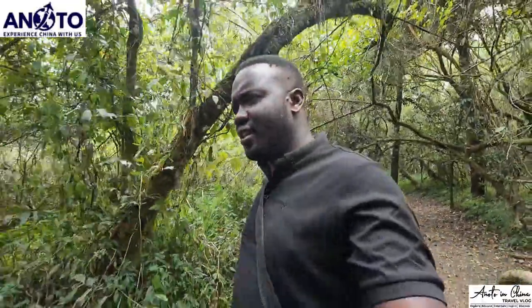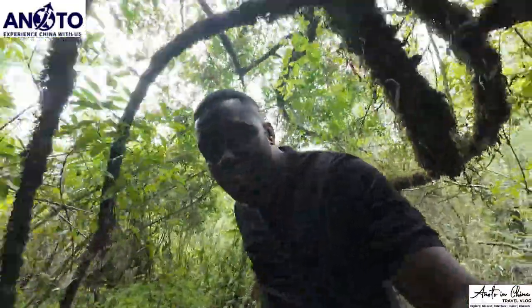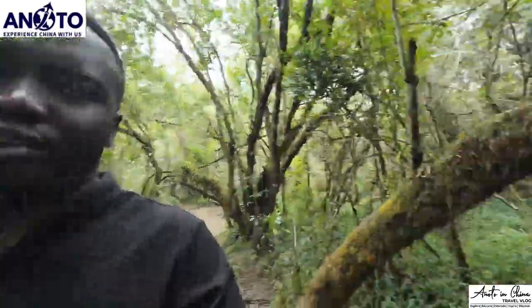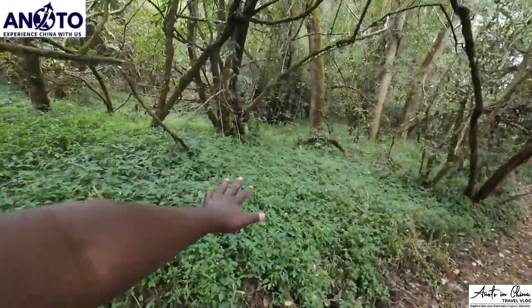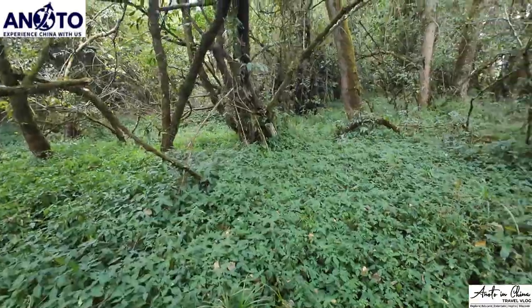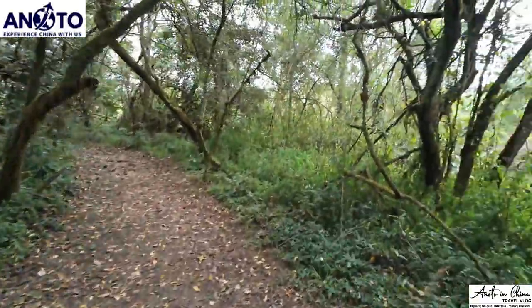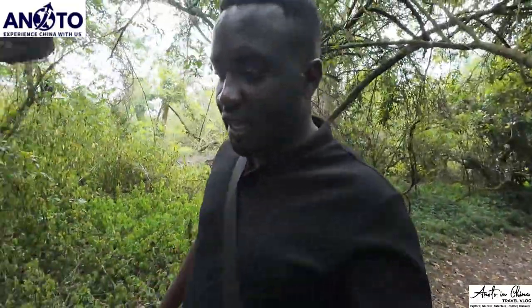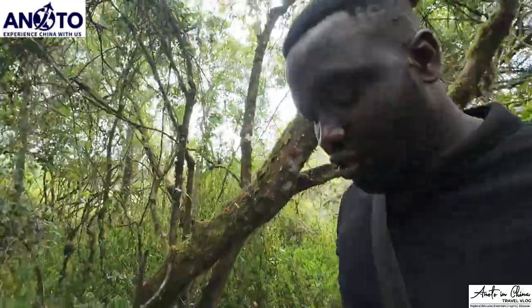But for me, using the DJI, it brings out the natural colors. And because you are inside the forest, whatever you are seeing will not be edited. They just be natural colors. And that's also one thing I love about the natural colors.